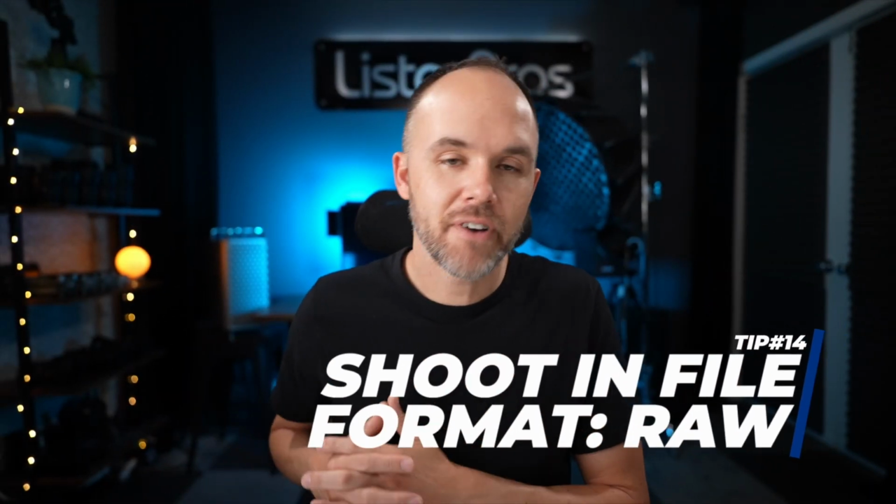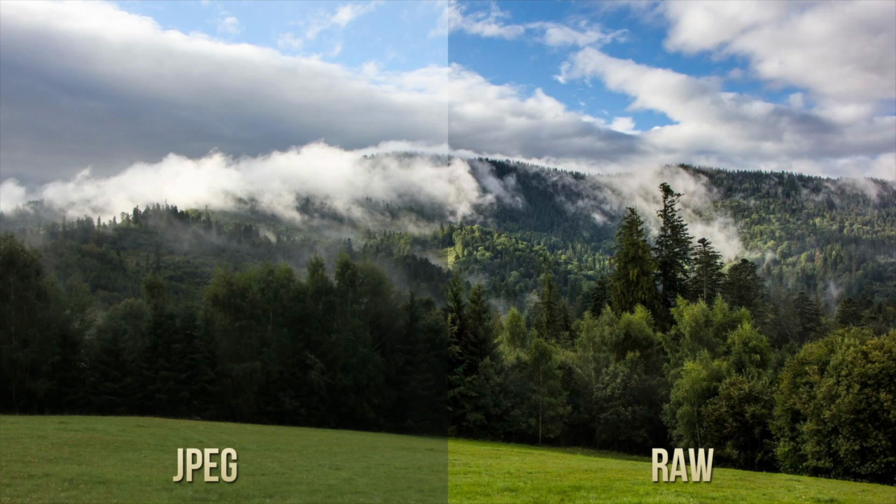And finally, tip number 15, shoot in file format RAW. Shooting in RAW will give you ultimate flexibility during the editing process and will definitely help you to deliver better, higher quality photos to your customers. All right, guys, well, that was 15 real estate photography tips to avoid mistakes.